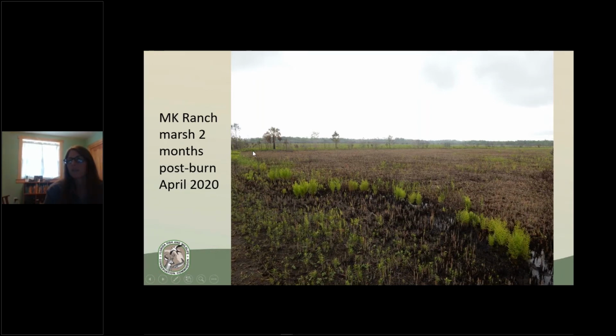And here's another little piece that will become relevant more as Jeff talks. This is one of the levees. So there we have canals and levees across this marsh that M&K, the company M&K, put in there back in the 70s. And so this is another piece that's interrupting the historic flow of water across the area. And just a couple more pictures.